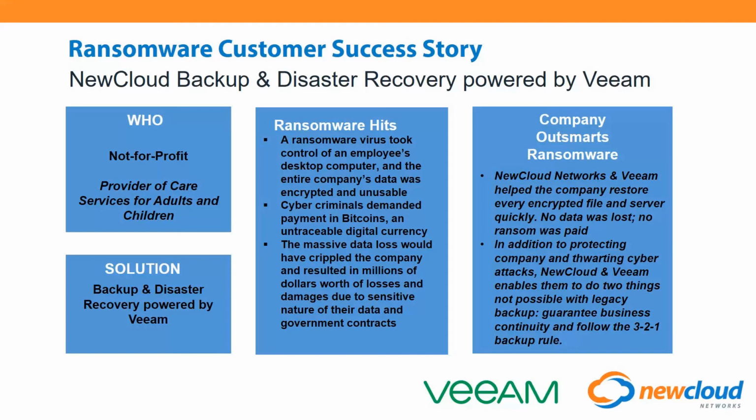So luckily, we were working with the customer, and we had a backup and disaster recovery solution in place with Veeam. So we were able to quickly restore every single encrypted file and server within our data center. None of their data was lost, and they did not have to pay that ransom, nor did they have to go through any revenue loss or anything like that.